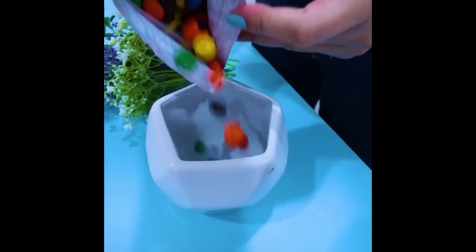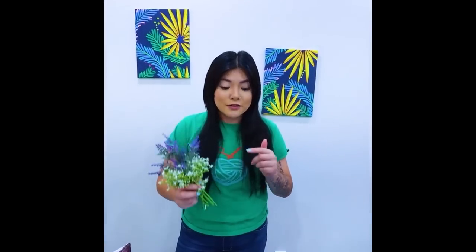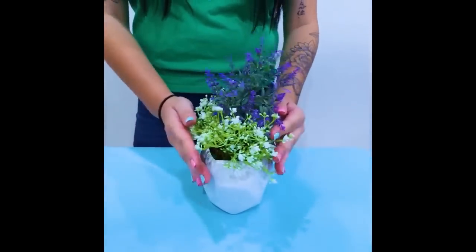I just bought candy, but I don't want to share with Max. What am I going to do? To hide candy from your classmates, all you need is a pot and flowers. First, pour out the candy into the pot and fill it all the way up. And now we just need to put the flowers in so it looks like a regular flower vase.